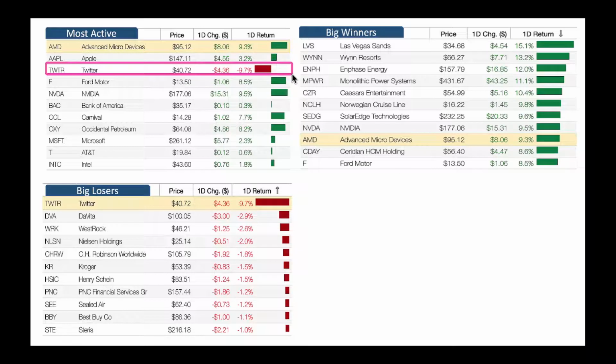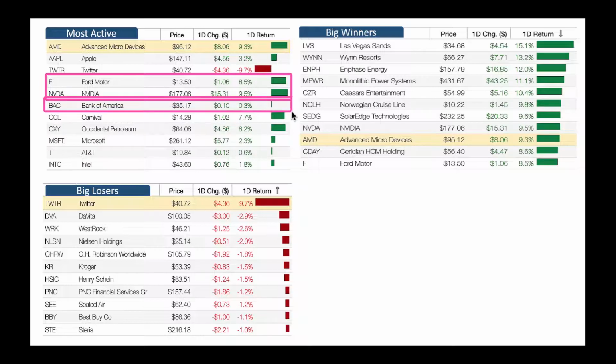And I got a few more here. Look, I love Ford at these levels. You could buy Ford also on the down days here. Nvidia, one of my favorite stocks here. You could buy some Nvidia. They can go higher after the earnings, just like how AMD did. And I got a few more. Bank of America is a solid bank here. You could buy this one up here and you'll make some good money. I like Microsoft. It's a great one here. You could buy some Microsoft here.